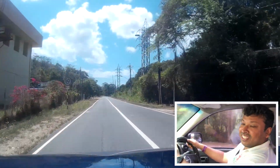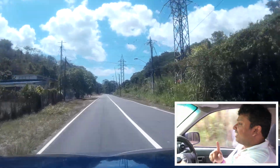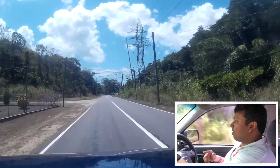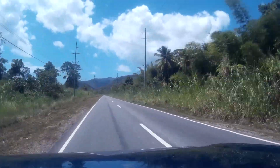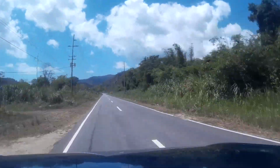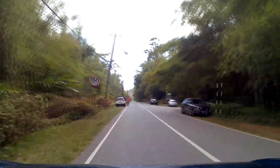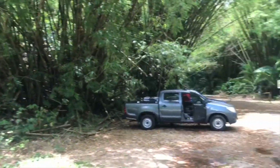Now the thing to note is that in the morning and evening, this road is filled with cyclists and runners, so you have to be wary when driving along here. Along this road, you'll notice a lot of vehicles parked at two exact locations. The first is Salmon Park. The second is the entrance to the Cazabon Trail. We have arrived. Let's begin.